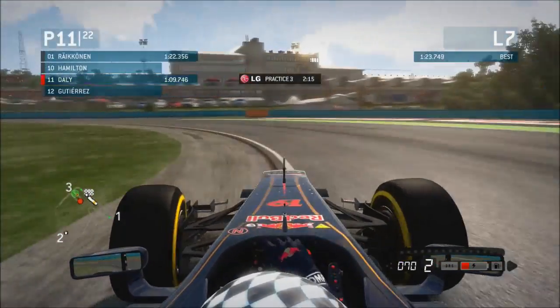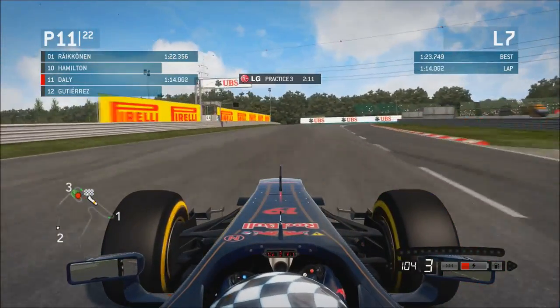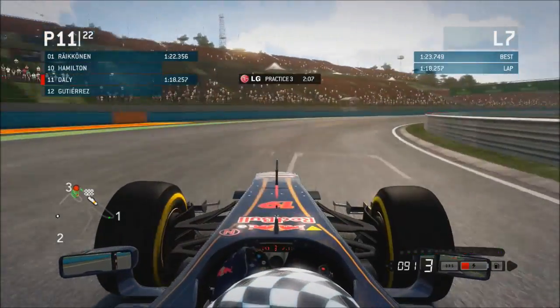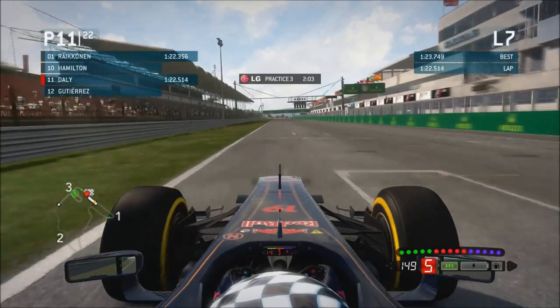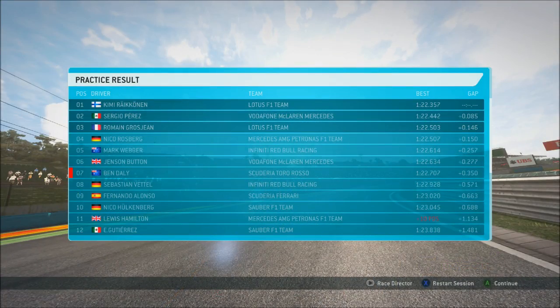So here we are back to this race, and we put on a set of option tyres for this practice session. I didn't even realize that you actually lose a set of option tyres whether you use it or not. So up till this point I haven't actually been using my option sets. I've only been using primes in practice. So using the options on standard revs with 10 laps of fuel, we managed to get 7th place, which is okay. It's not the best, but this track really doesn't suit the Toro Rosso, to be honest.